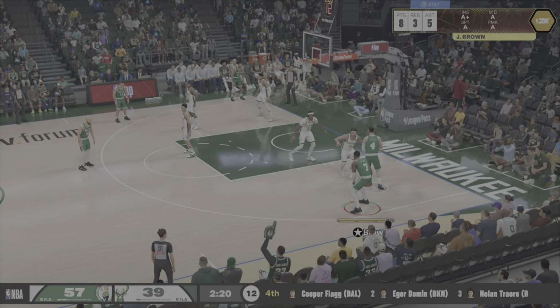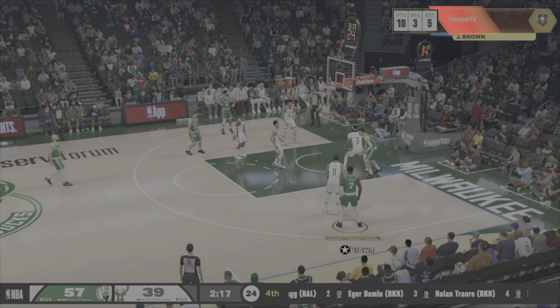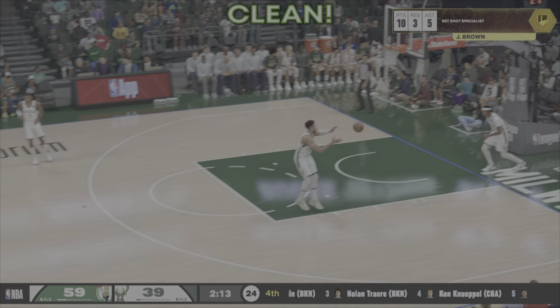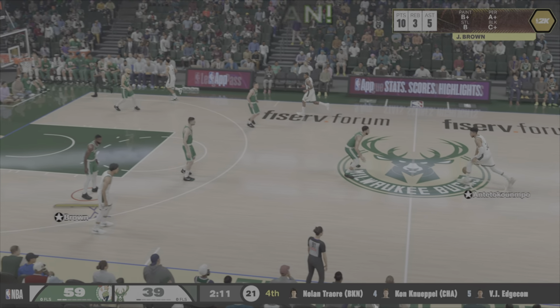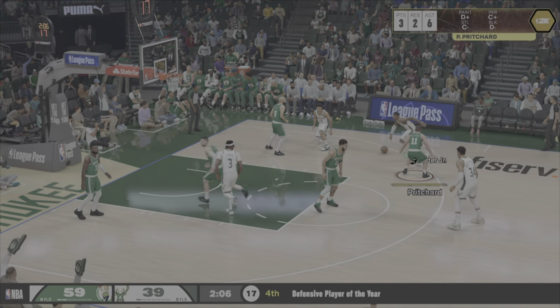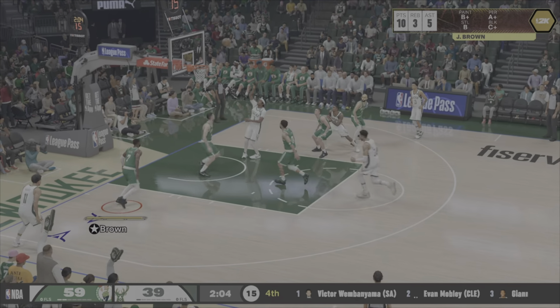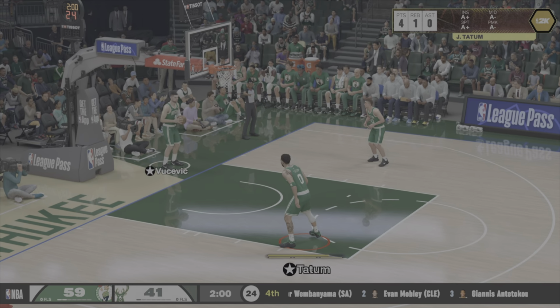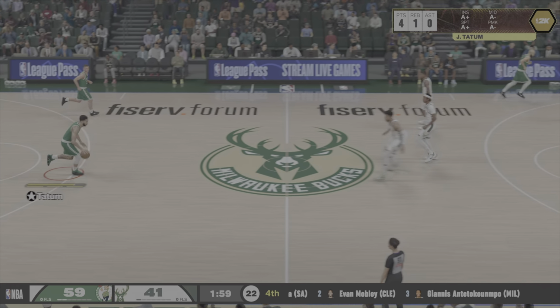Pick by Vucevic. Brown! And it's Boston with another. Unwilling to let up even for a moment. That's his killer instinct, just fanning the flame. Yeah, I love the fact he doesn't play the score. He just keeps coming, attack mode. He doesn't know how to step off the gas pedal. And that's the kind of lead pass we've come to expect from him.